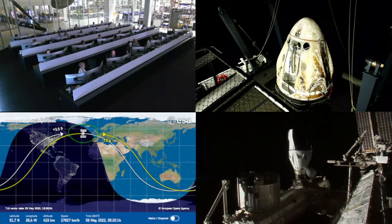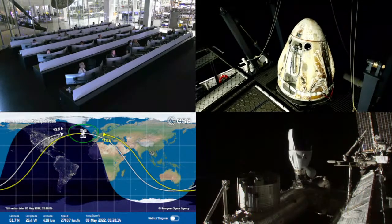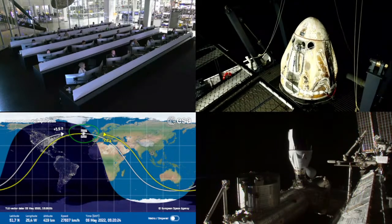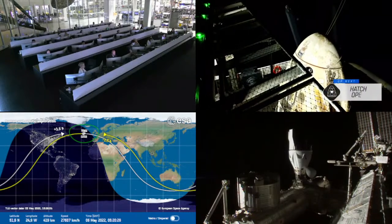But yes, we are getting pretty close now to seeing our astronauts exit the vehicle and taking their first breath of fresh air after 6 months in space. But again, it's interesting that your colleague mentioned it smelled like, oh, here we go, we have movement. Super quick.